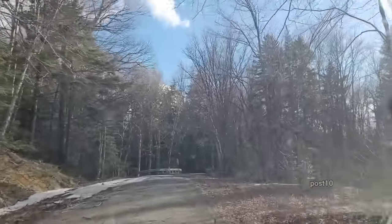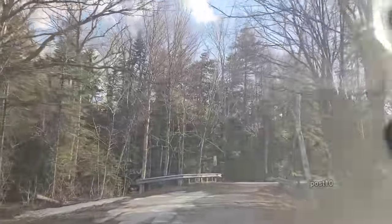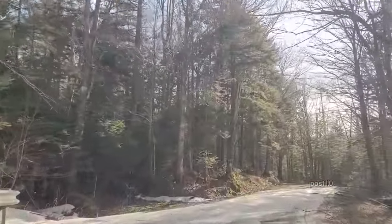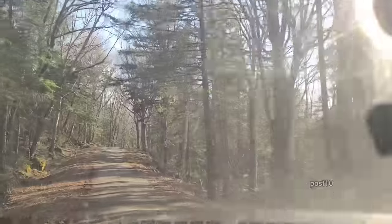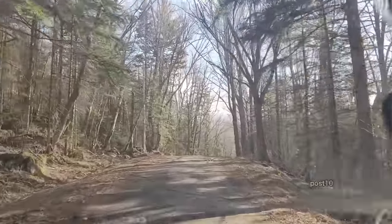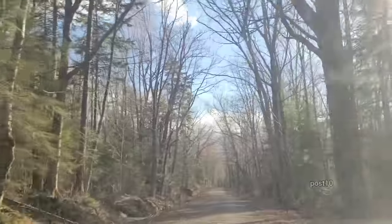Amazingly, I don't see any more tire tracks. Here's another bridge. Oh, it's getting a little more icy, but I think we can make it through the entire road today. It does go through a little bit of high elevation. Wow, this road looks tighter than ever before, since nobody's been using it yet this year. No one's having to pass each other, so it's definitely down to one lane.